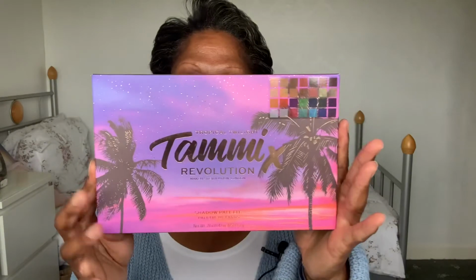So, palettes for this year. I've invested in quite a lot of palettes, some from abroad, some from here. I think one of my best ones this year, I would say for value for money, has been this range. It was a collaboration, Tammy Clark and Revolution. This came out in the summer.